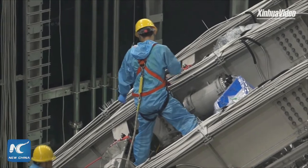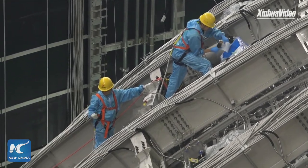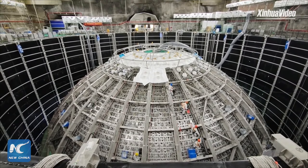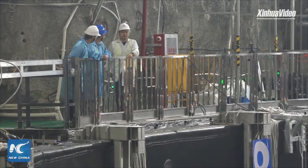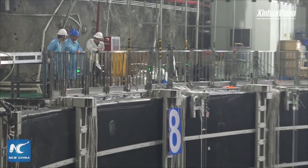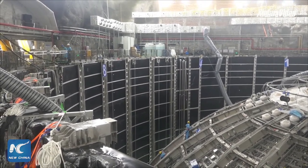Which step is the project on? How much time is left to finish this project? It's about another 1 year. The main structure will be finished by the end of this year. Then we need to fill the water, which takes about 1 month. When we fill the water, we can start detection, so the earliest detection will be the end of this year. After that we need half a year to fill the liquid scintillator. So in total it's about 1 year, and maybe in June 2024 it will be in full operation.